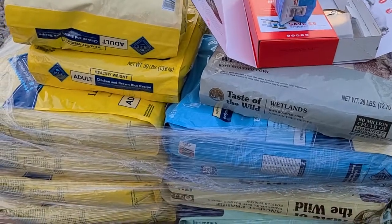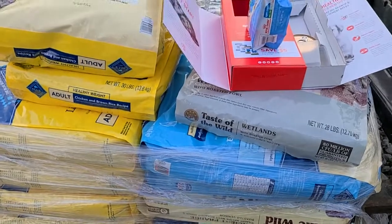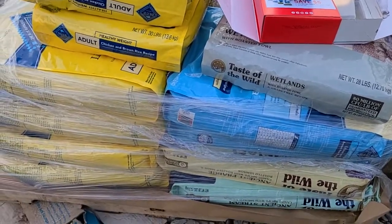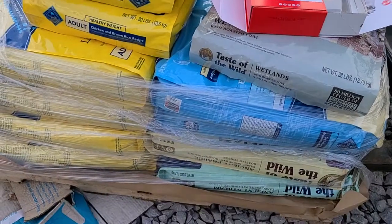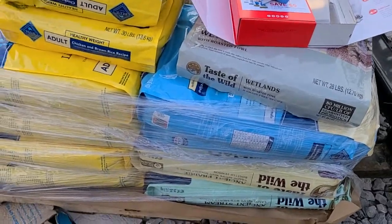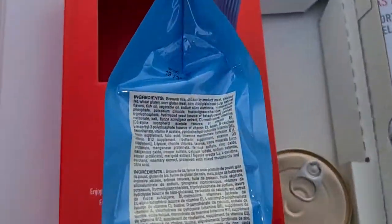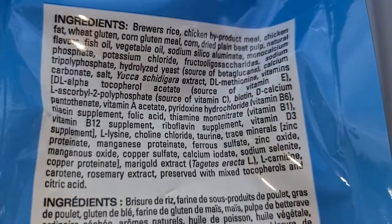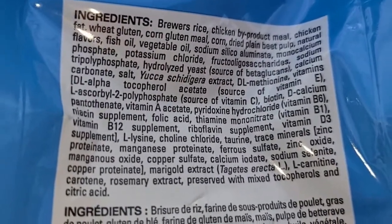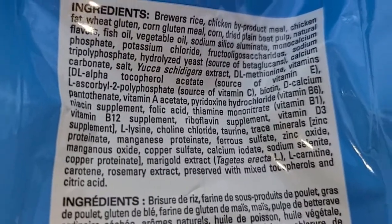Well, this is as good a time in the video as any. Anybody wonder what $1,000 worth of dog food looks like? There it is. Here's why I have stopped using Royal Canin. See, I'm doing this in HD. We can focus. Brewer's rice is the first ingredient, then chicken byproduct, which could mean anything.